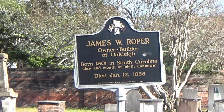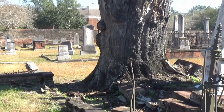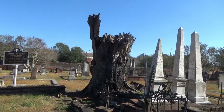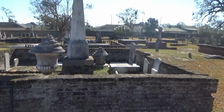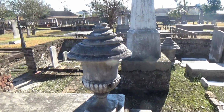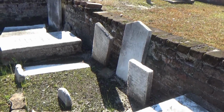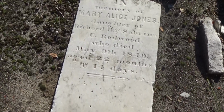There's a really nice sign that must have been put up recently. How do you like what's left of this tree? With 3 tall monuments there, and another one here with a brick wall around it. This brick wall held up pretty well. This one is just laying flat on the ground.